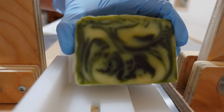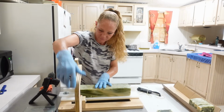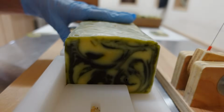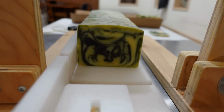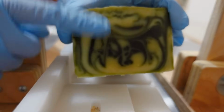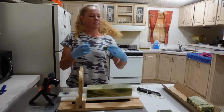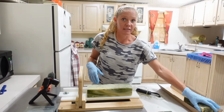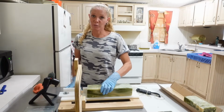Look at that. That is so cool. I just love it. It's like you could see things in it, like a dragon or a bat. That's really neat. They're too pretty. The drop swirl is one of the really easy techniques with soap making, but it just really makes the soap so pretty.